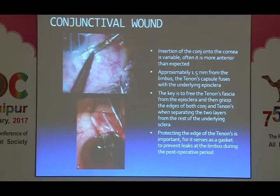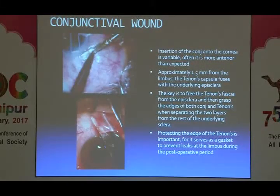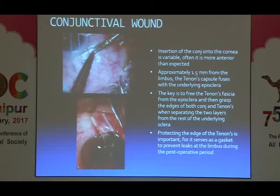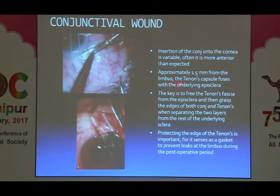Then the very important step of creating the conjunctival wound. It's important to remember that the conjunctiva and the Tenon's are not exactly inserted at the same place. The insertion of the conjunctiva onto the cornea is variable, and often it's more anterior than expected. On the other hand, so far as the Tenon's is concerned, approximately 1.5 millimeter from the limbus, the Tenon's capsule fuses with the underlying episclera. So there is a gap in insertion.